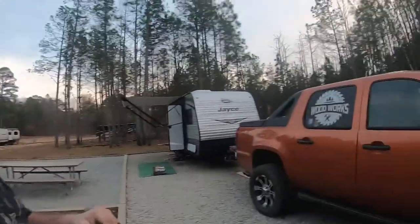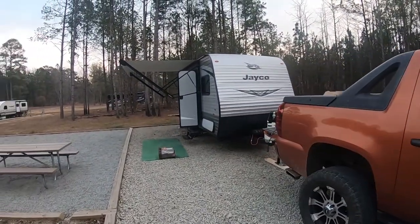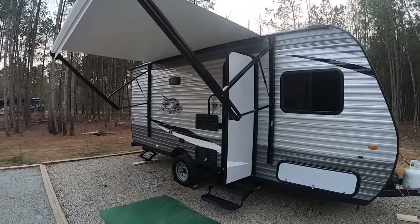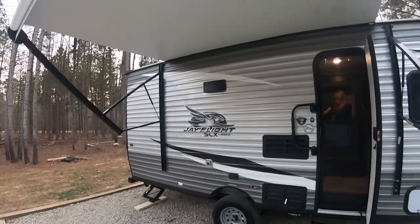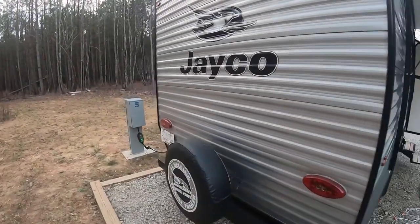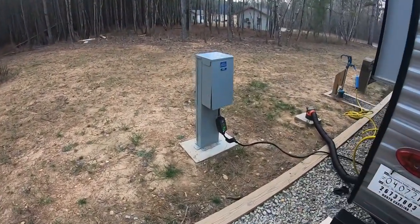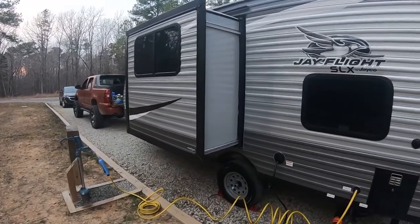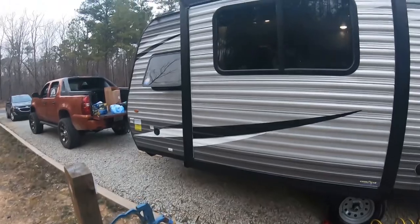Alright guys, so we're out here again. We are at another campground, and I am so happy to be out here. I'm like 20 minutes from my house. So we have a truck and old JJ right here, our 2021 Jayco J-Flight SLX 184BS with an awning, slide out, sleeping for 5 to 6. Spare on the back. I got my surge protector in there. I got all my hoses run. And yeah, we are having a beautiful night. I got my water filter on there. And yeah, we are having a great time.